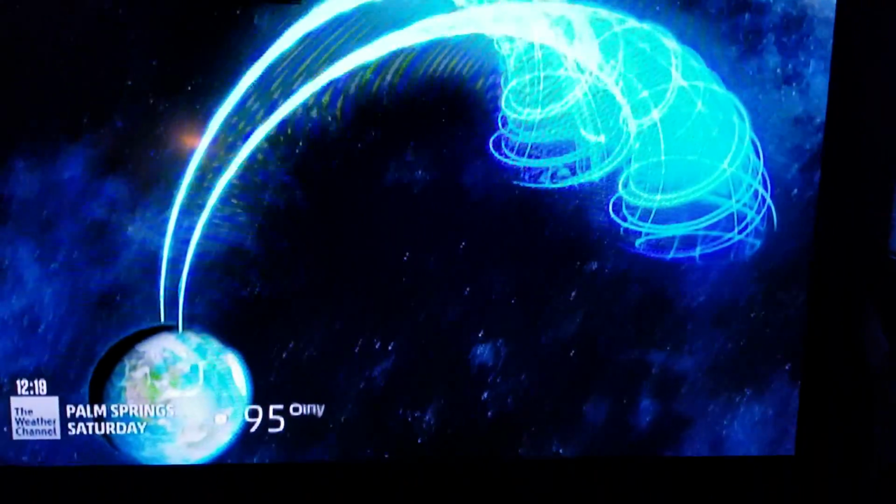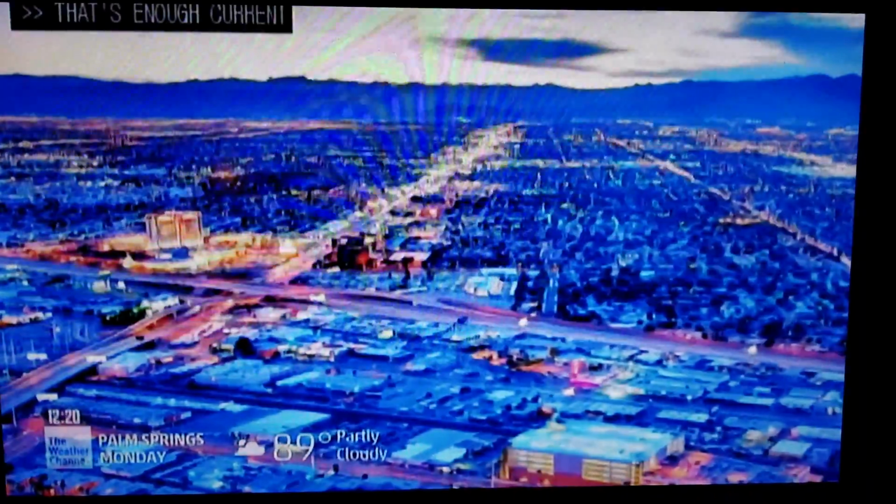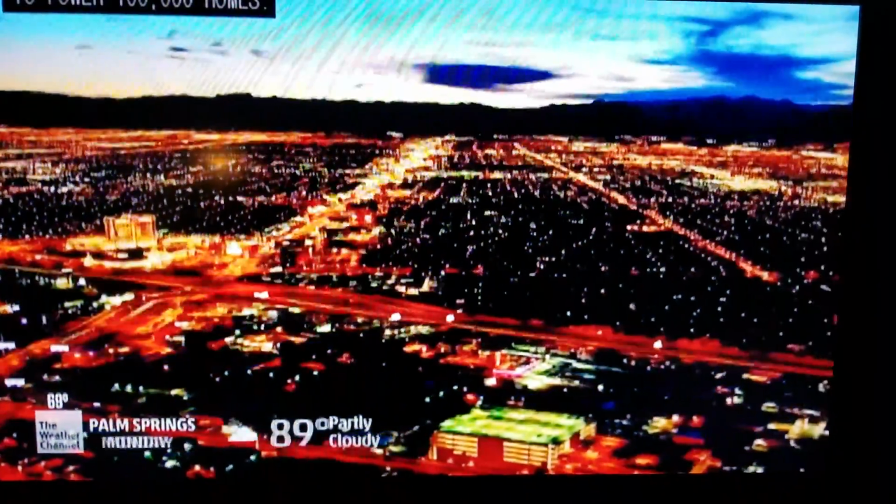Space tornadoes touch down every few hours. They funnel energy down into the Earth's ionosphere, about 100 miles above our heads, actually. And they can carry up to 1 million amps of current. That's enough current to power 100,000 homes.